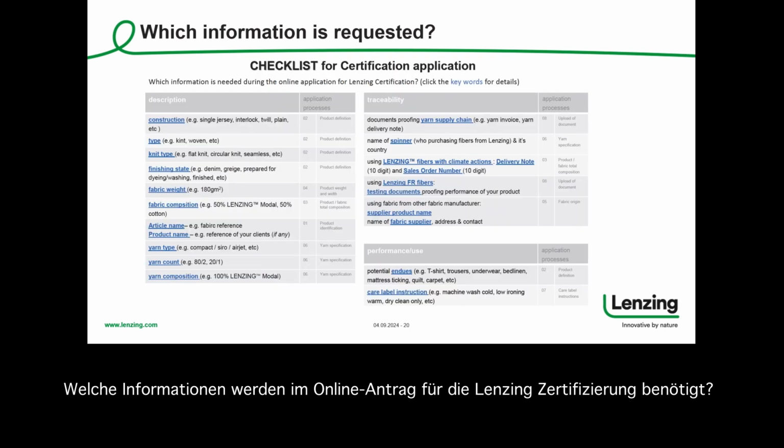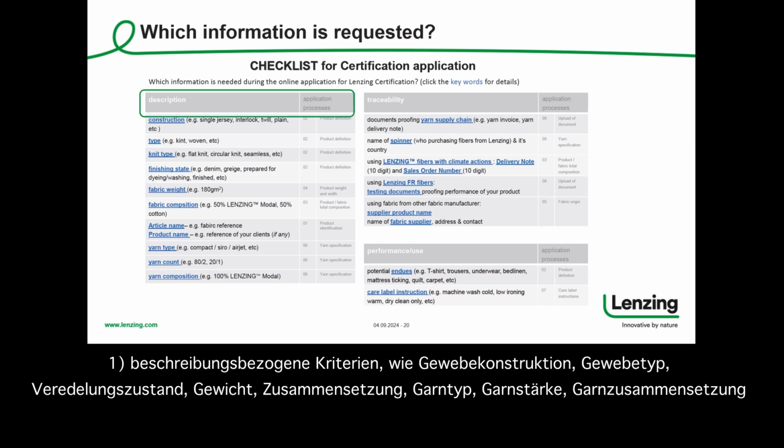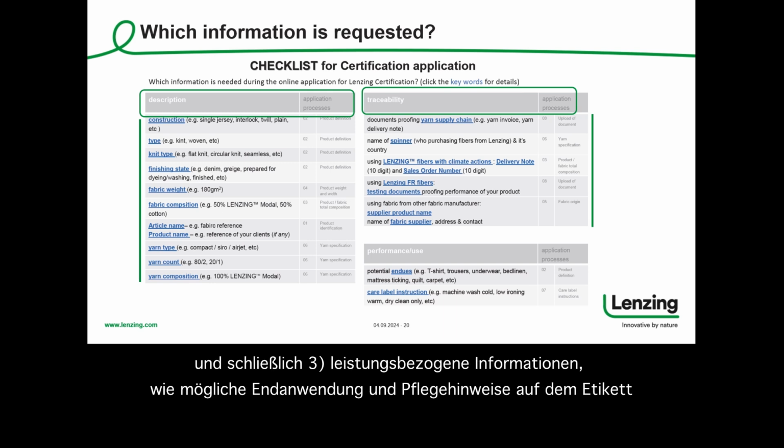Which information is needed during the online application for Lenzing certification? As you can see in this table, there are 3 areas of interest. First, description-related criteria such as fabric construction, fabric type, finishing state, weight, composition, yarn type, yarn count, yarn composition. Second, traceability-related information such as yarn invoices, name of spinner, delivery notes and sales order number, testing documents. And finally, performance-related information like potential end use and care label instructions.